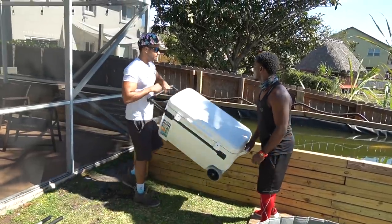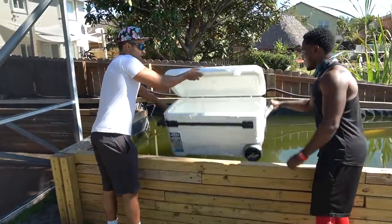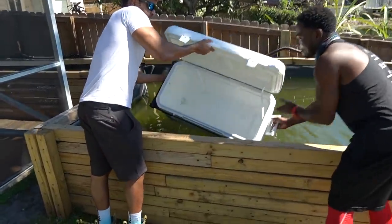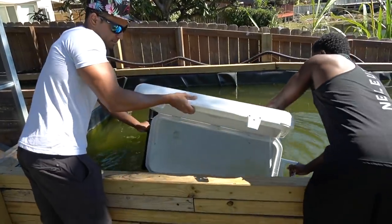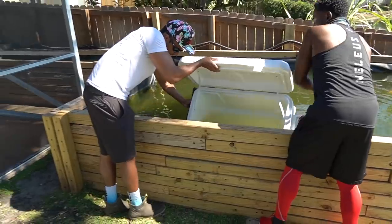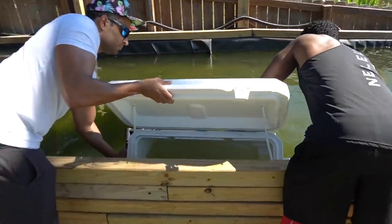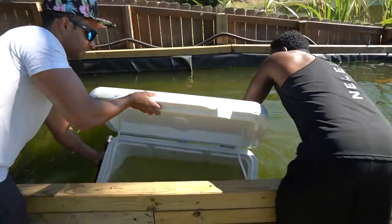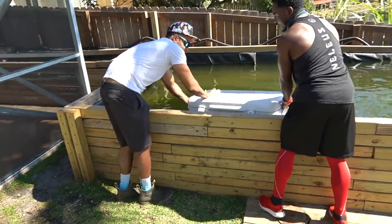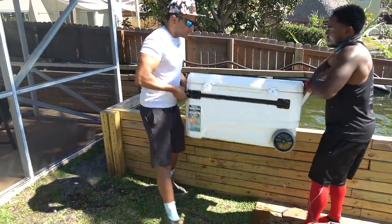We need to fill this bad boy up with water. Come on, we got Wildwood and Farley here. Yeah, just fill this bad boy up. Push that thing down from the back. There you go. Nice, nice. Keep pushing. Push as hard as you can. There you go. Okay, now lift up. This is the hard part. Ready? And I'm up. One, two, three, let's go. All right, onto the ground.